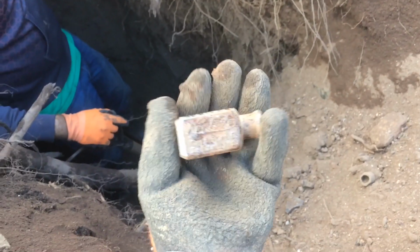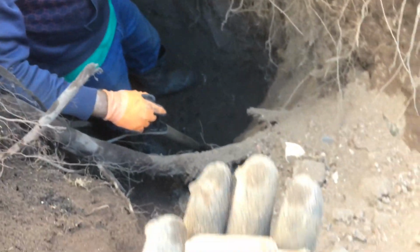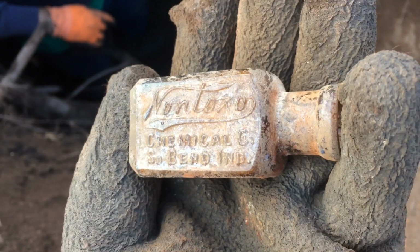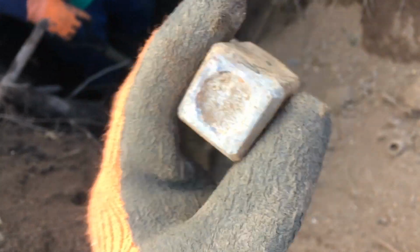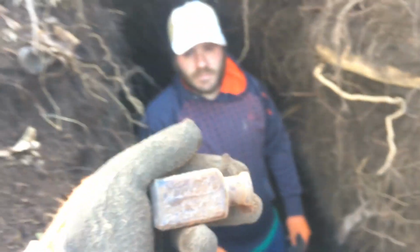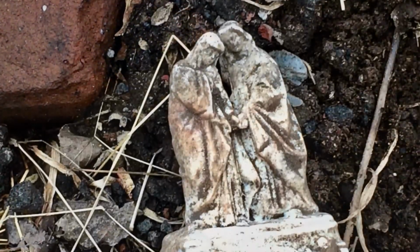Hey guys, Billy was just in there cleaning up under the bricks, and we're to the bottom, but we're just expanding out a little bit. And he just popped this little Nontazone Chemical Company from South Bend, Indiana. I believe it's a nice little amber chemical. Real nice blown corker. Anybody ever seen that one before? Badass find, Billy! Yeah! Alright guys, see you back.